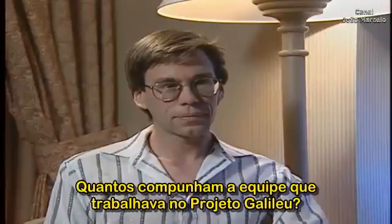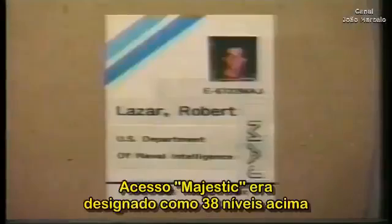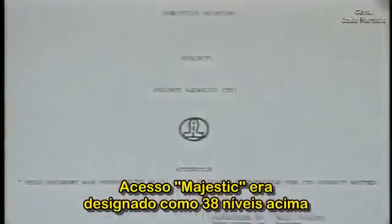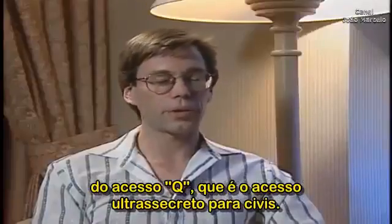What was the size of the staff working on Project Galileo? Well, there were 22 people employed there totally. And that was specifically for the Galileo project? No, for the entire project. Oh, I see. There were 22 people with Majestic clearance. I had Majestic clearance. Majestic clearance was designated as clearance 38 levels above Q clearance, and Q clearance is the civilian top secret clearance.